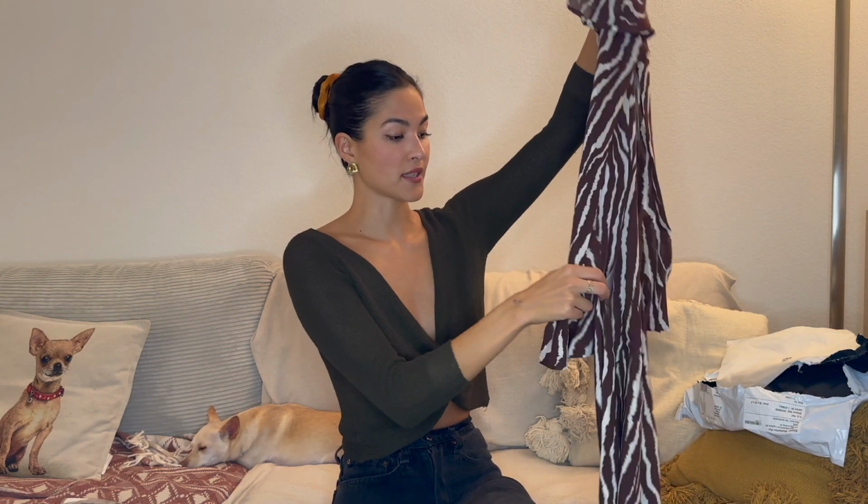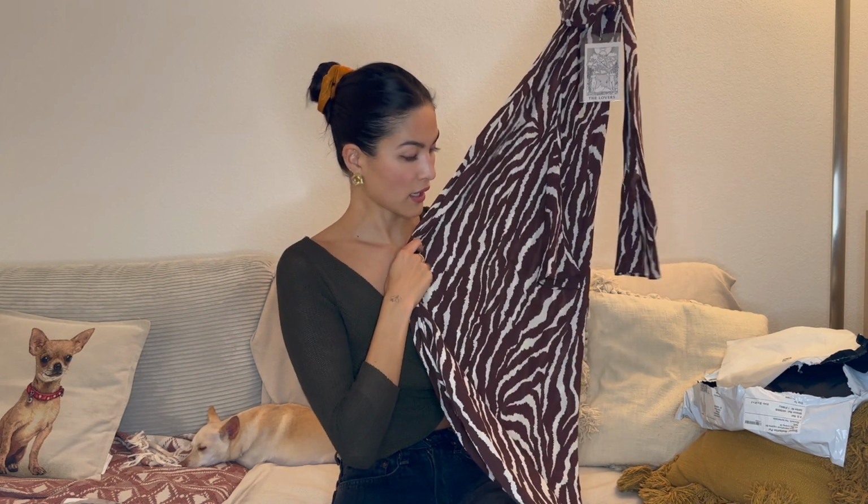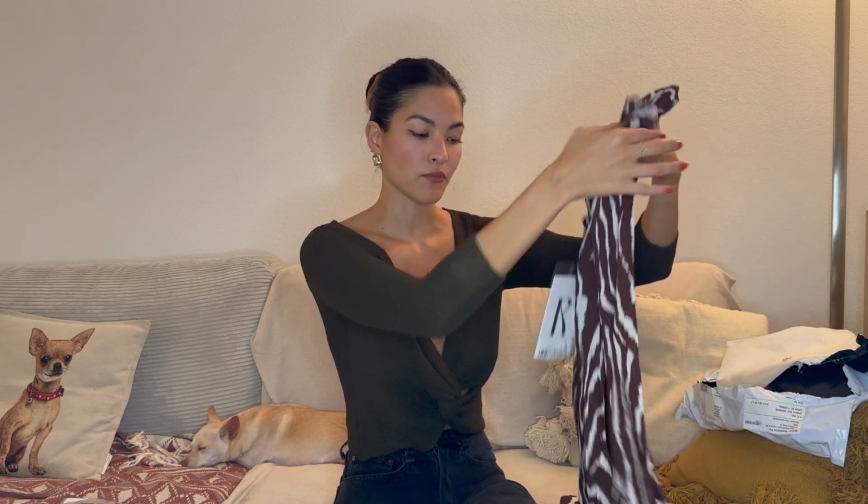It's also 100% silk. It looks like it's really comfortable to wear. How rare is it to find a dress that covers you well but is still light? I will say if this dress tried on does the trick for me, then I will be sold.